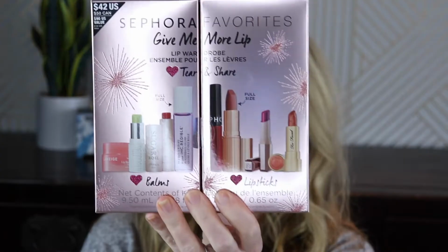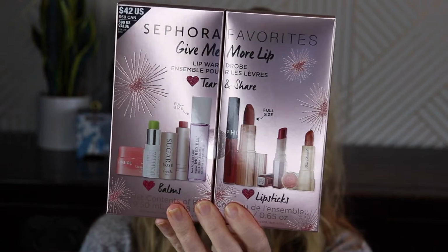Today I am going to be showing you what is in the Sephora Favorites Give Me More Lip box, and I will be swatching them for you. In this box, which is $42 in the States, they have a selection of lip balms and lipsticks, and you do get two full-size products, including what was the clincher for me, which was the full-size Charlotte Tilbury lipstick. So let's get into this.